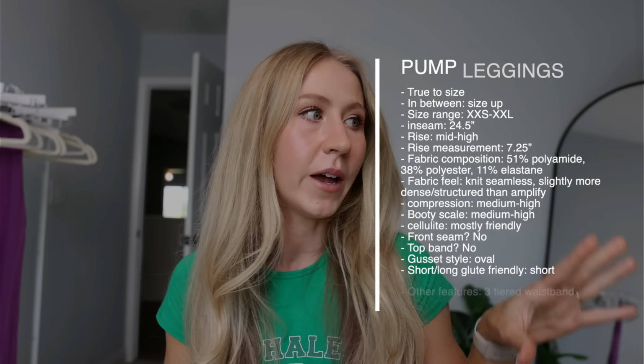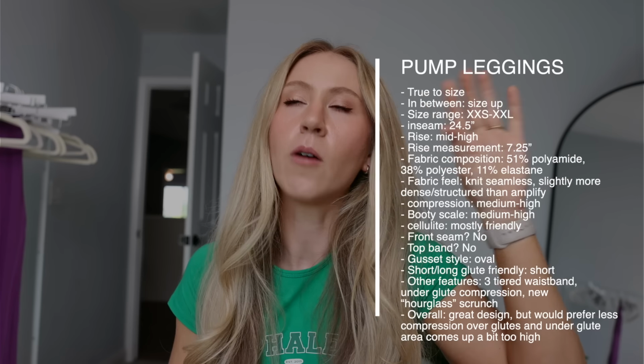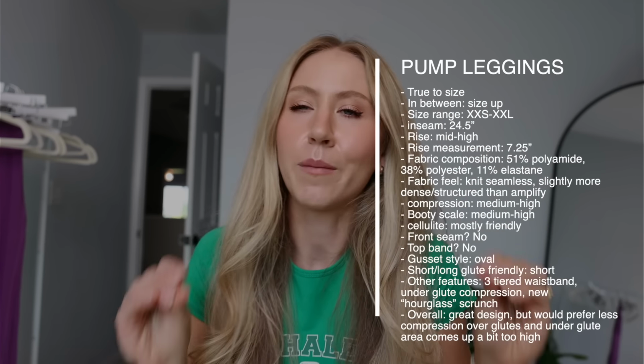So for me, Revive can't be beat, but after trying on different colors of pump leggings, I will be wearing them, and I'm always open for my mind to change. I actually wasn't sold on Amplify leggings the first time I tried them, and now I have so many pairs of Amplify leggings, and they are still a holy grail. I will remember those leggings forever. The way I feel in those leggings, words cannot describe. So we'll see how my mind changes, but I do think they could make some tweaks.